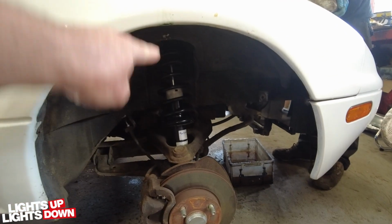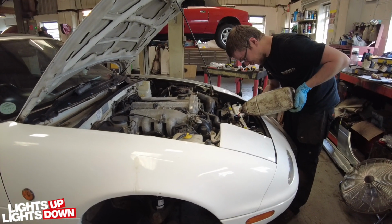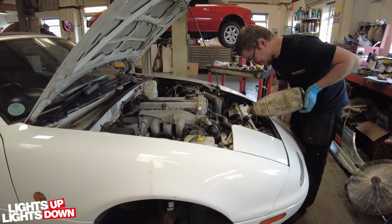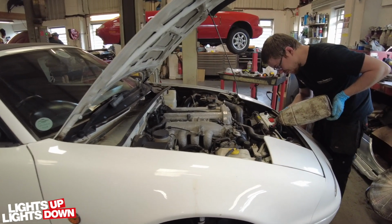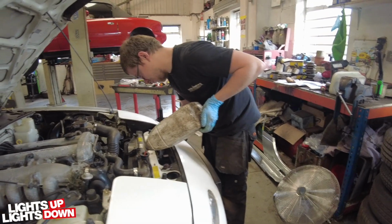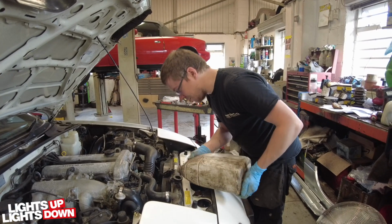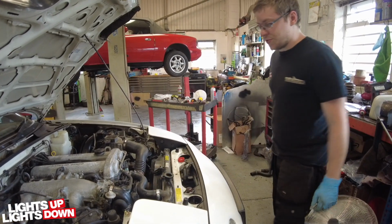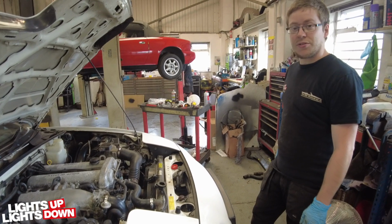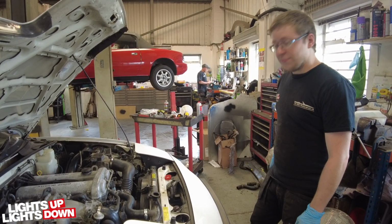Ashley's been fitting custom supplied shocks and springs on this one, and this one's also MOT, isn't it? Yeah. So, it went over for the MOT, it did fail on shocks, so that's obviously been done. And service as well then? No, it was hose. We had to get the hose to provide the car with the thing. So, had to fit some hose. Yep. Hose. Yeah, okay. Alright.